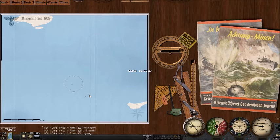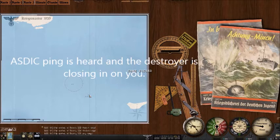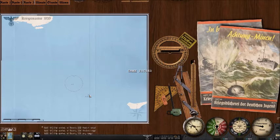Okay, so now here's my assumption. You're underwater, you've been detected. What do I mean by detected? You've been getting hit with the sonar pings from the ASDIC from your escorts, and your sonar man is telling you you're being pinged, and you're actively being depth charged. So what do you do? What do we do in a situation like this?